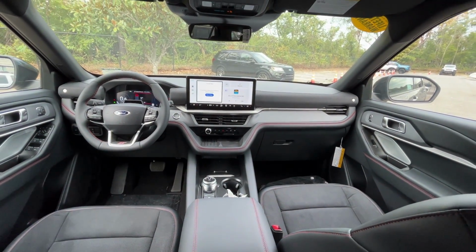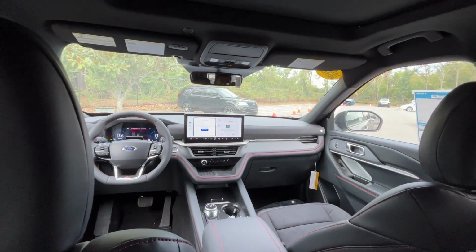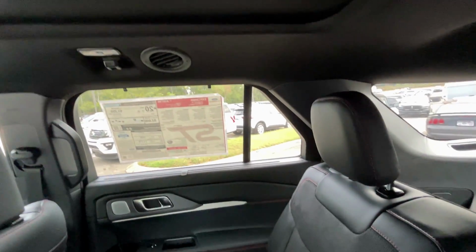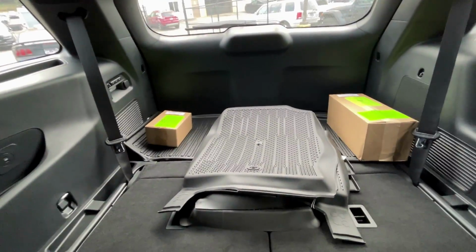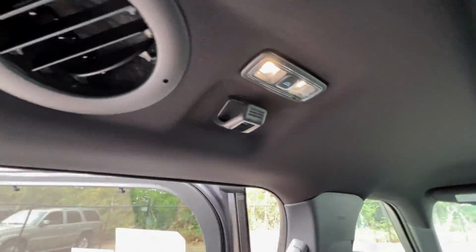There's a view of the front from back here. And it's crazy with the darker interior. I was just in the Aviator again, and this darker interior just makes it feel that much darker in here, which can be a good thing or a bad thing depending on what you want. But there is the power sunshade all the way forward. There's a look at the back with the 3rd row folded down. So let's go ahead and make our way towards the back.